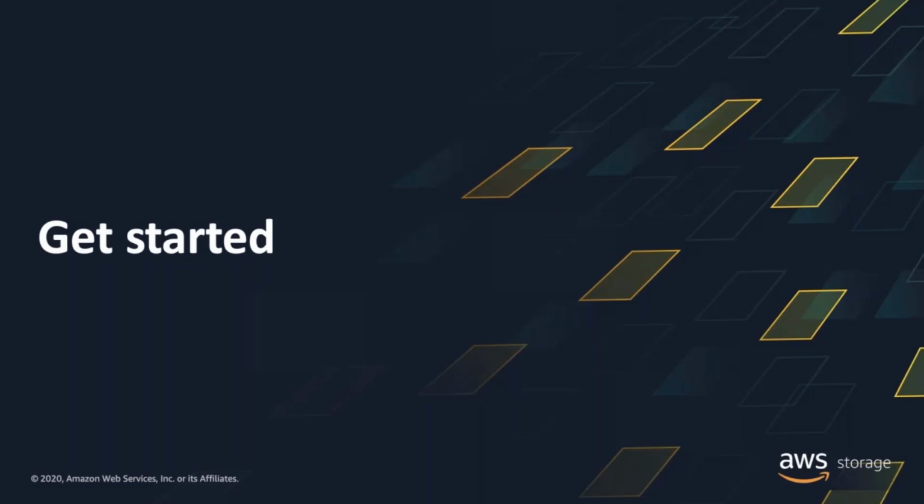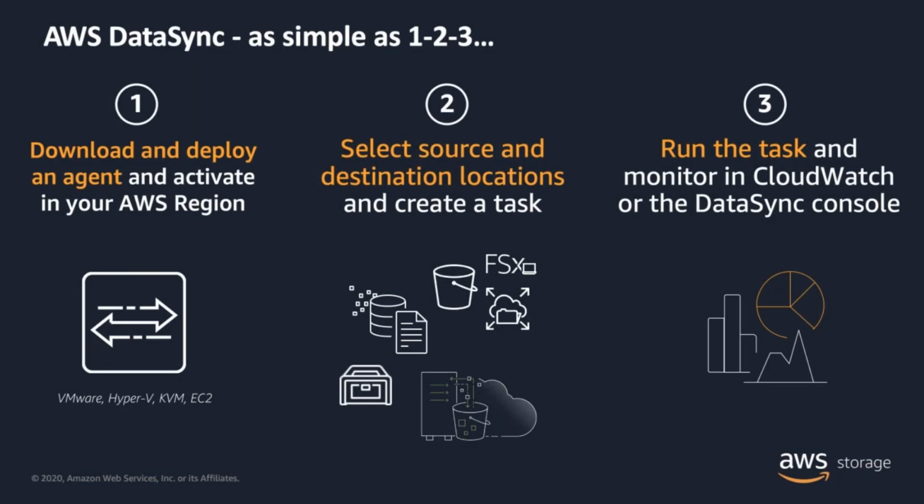All right, so let's talk about how you get started to use DataSync. Using DataSync, as you've seen through our demo, is pretty simple. You start by downloading and deploying an agent and activating it in your AWS region. You create or select your source and your destination locations and you create your task. And then you run your task and you can monitor it using either CloudWatch or the DataSync console.